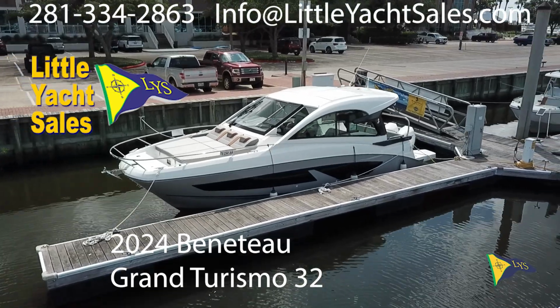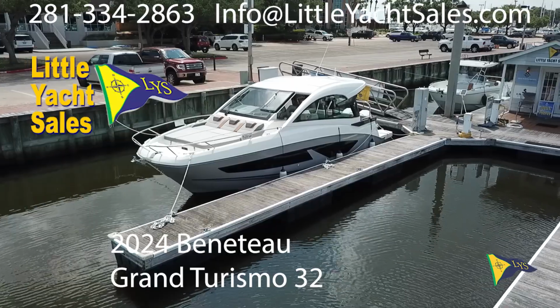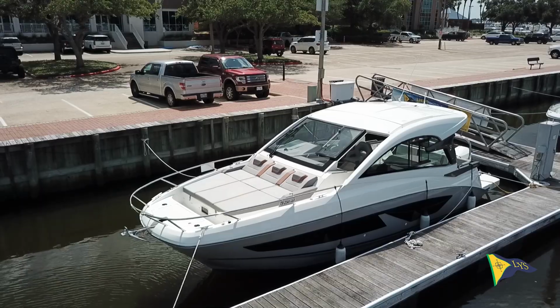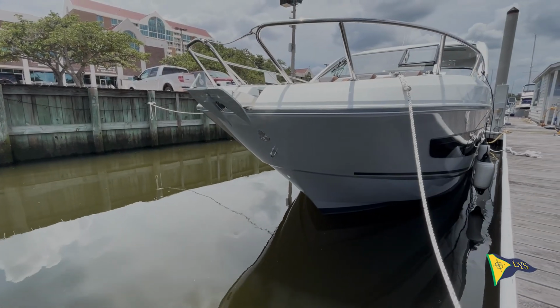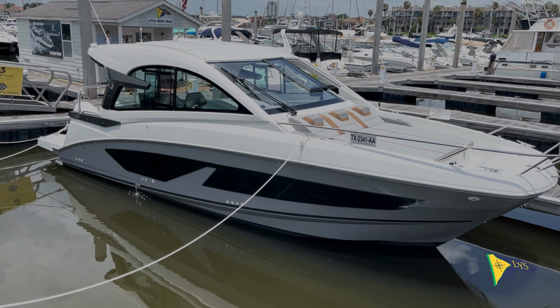Welcome aboard the new 2024 Beneteau Gran Turismo 32, available now at Little Yacht Sales in Kemah, Texas. With an overall length of just over 32 feet, the Beneteau GT32 is a modern design optimized to make best use of every inch of space and offers a variety of uses in all seasons.